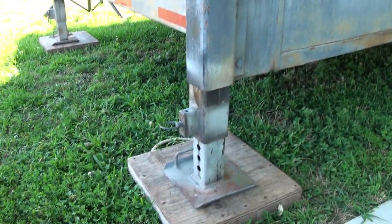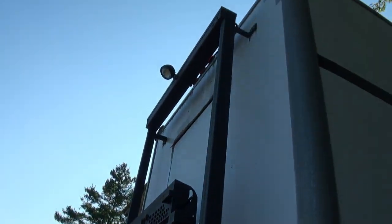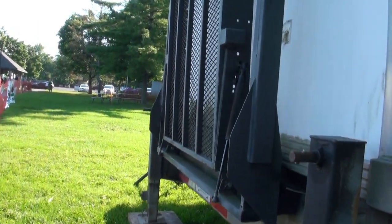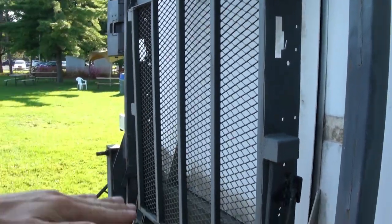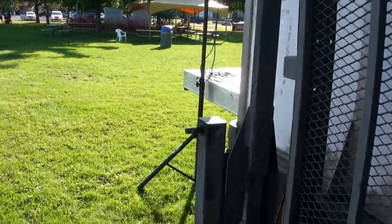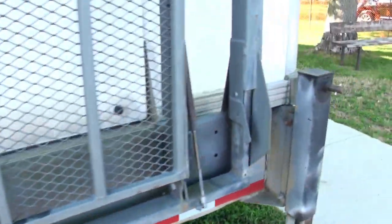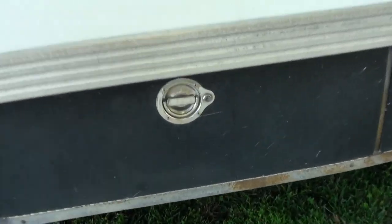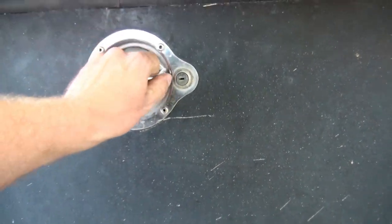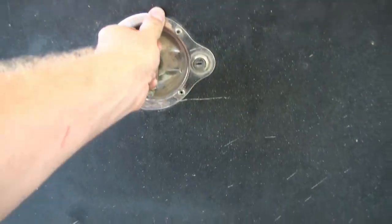So we've got another two jacks on the back of the trailer, a hydraulic lift on the side for, you know, heavy equipment. I'm not using that today, but there's a door here. This could come down to load stuff if you want. You got outlets on the back, baggage doors on the back here. I haven't really seen what's in here. I don't know if they're open, but there you go. Doors on the back here.